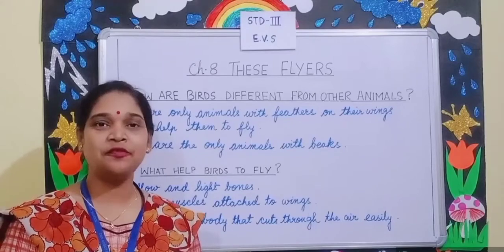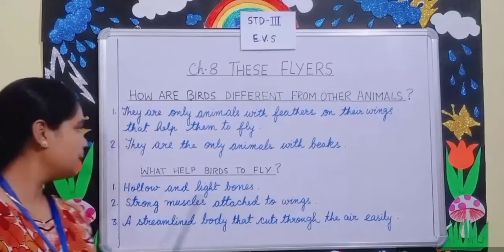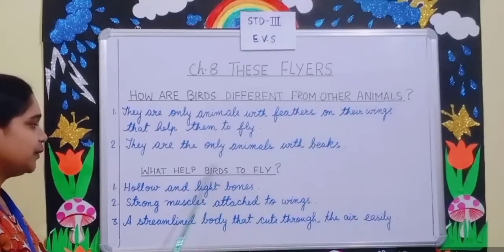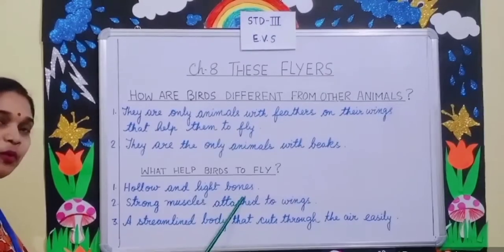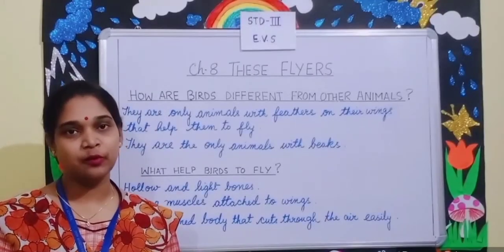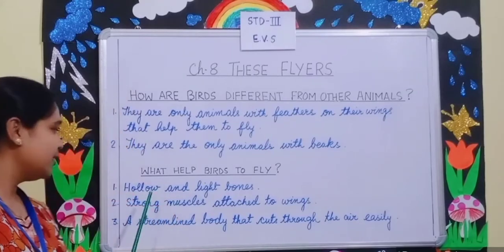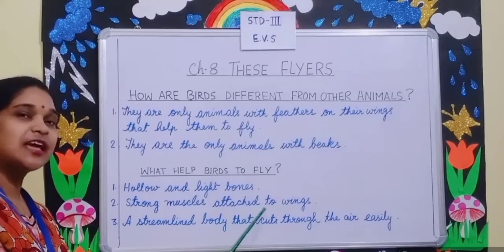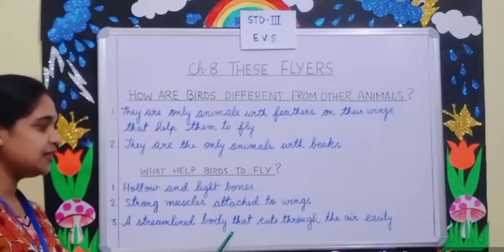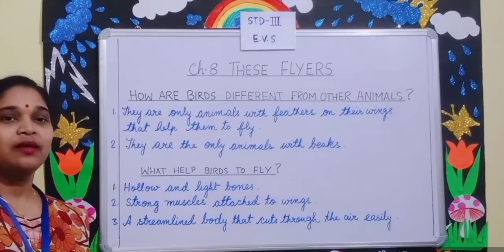Now, what are the features that help birds to fly? What helps birds to fly? Hollow and light bones. Birds have hollow and light bones that help them to fly. Strong muscles attached to wings. A streamlined body that cuts through the air easily.